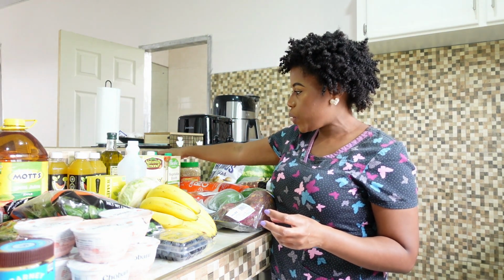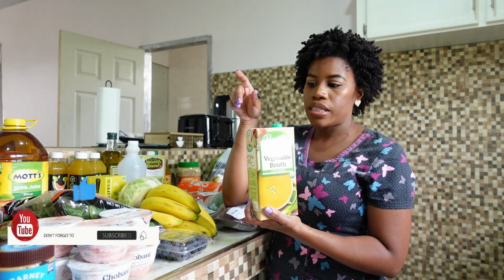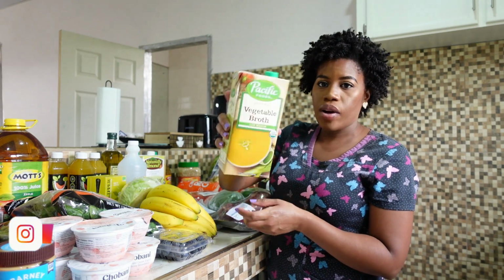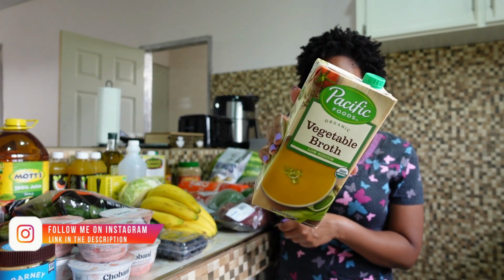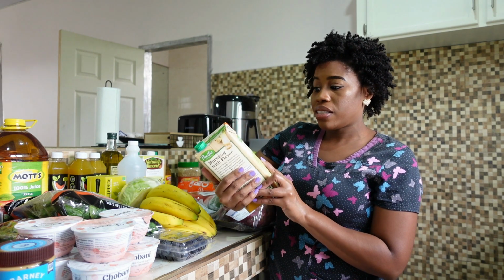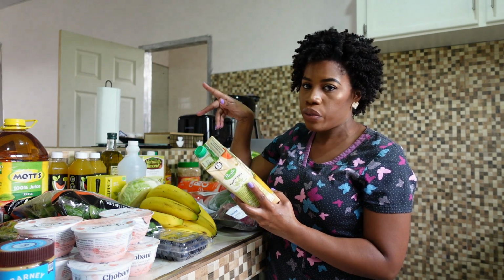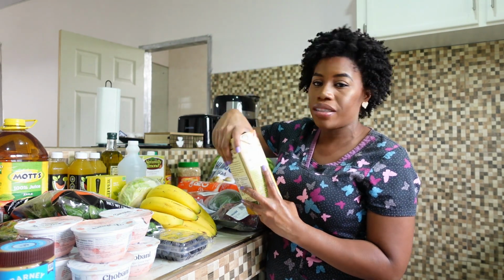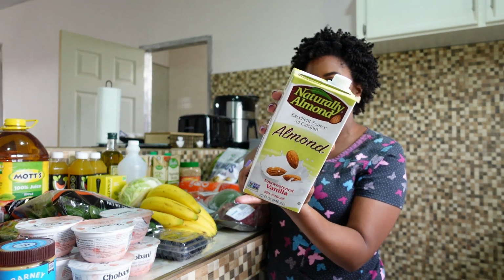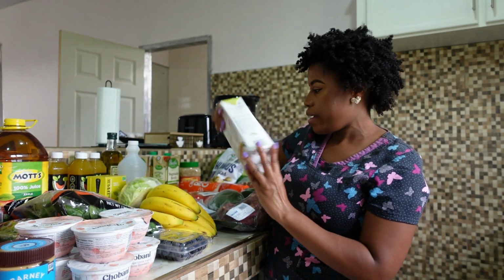I also bought some vegetable broth. I really wanted to get bone broth because, you know, when I'm doing fasting here and there, just to break my fast, but I didn't see any. So I picked up the vegetable broth. I've never bought this brand before, but yeah, I picked one, so I got three of them, and I'll maybe just look out for some bone broth, maybe an extra or maybe another grocery. And I also got some almond milk. This is the unsweetened vanilla, that right there.